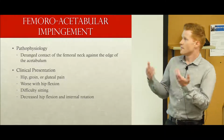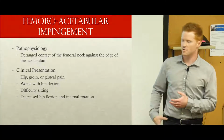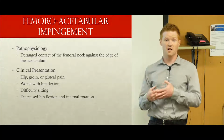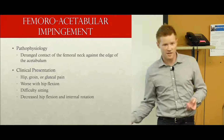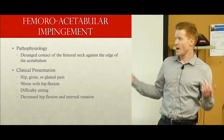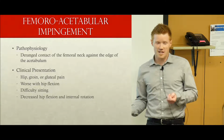So that's what the problem is. Deranged contact of the femoral neck, which was thickened, against the edge of the acetabulum, which may or may not be thickened. So it can be one, it could be the other, or it could be both working together to cause this type of pain. And so that, again, from what does it feel like, much similar to what we discussed with the other two.